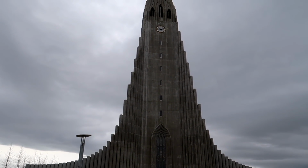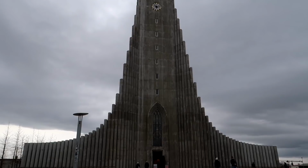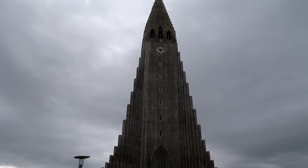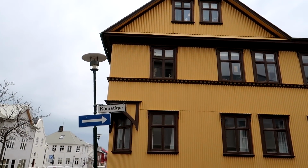Because when you look at pictures and videos, a lot of the time, people try to get people out of the shot. I wanted people in the shot here so you can actually see it, because it gives you a great idea of the size of this. But there we go, absolutely amazing. Hallgrimskirkja here in Reykjavík.